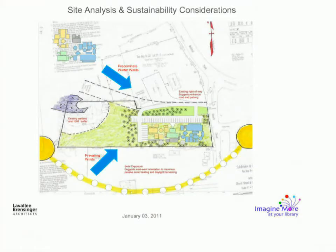In this slide, you can see how we analyze the site. As the site that you see here in green deals with the sun that comes across from the south, rising in the east and setting in the west, the prevailing winds that come from the southwest and from the northwest, and then every once in a while, of course, we get the nor'easter.